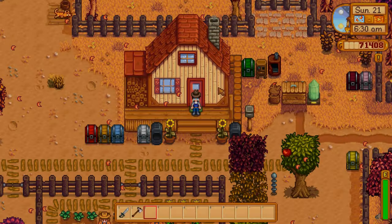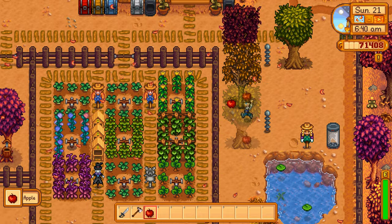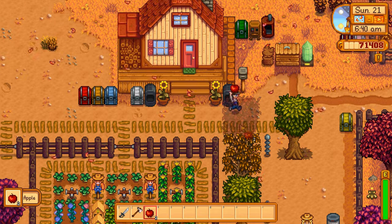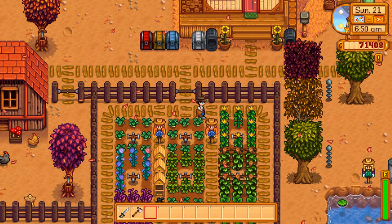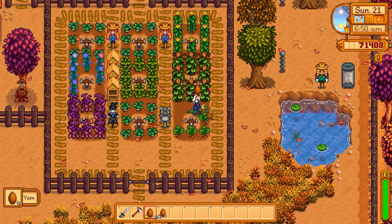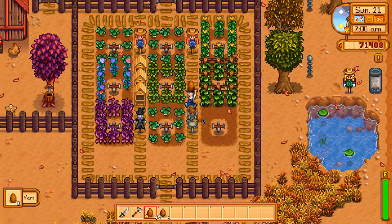Alright, so let's go out here and we'll see if we can collect those apples. I wish you could process these apples into seeds, but I don't think you can. Let's see here. I think these are just about ready. Those look like they're ready. We only have a couple days left, so I don't think we'll have time to grow these again.